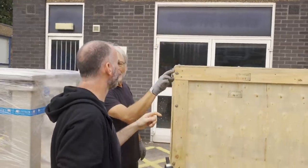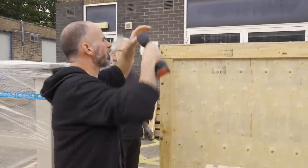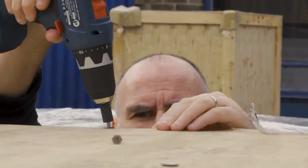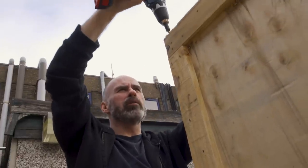So you can take one out, and the other one should be left in until we can see. Okay, so just one of each of these. Okay, yeah, perfect. But any on the top you can take out. You know where you are when you've got a power drill in your hand.